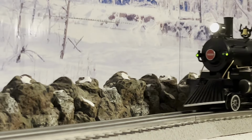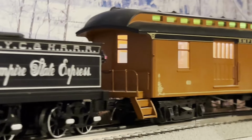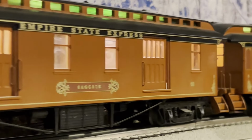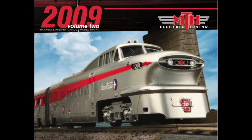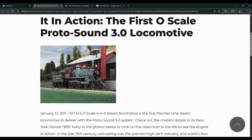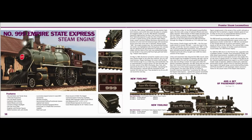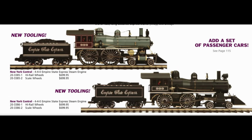The set in question is my MTH Premier New York Central and Hudson River Railroad 999 Empire State Express passenger set. This particular locomotive was first made in 2009 and was the very first scale model done by MTH with the new Protosound 3 command control system. When MTH brought these locomotives out, they had done two different variations, one of them being the 86-inch drivered version, and the other variation being the 70-inch version like you see at the Museum of Science and Industry in Chicago.